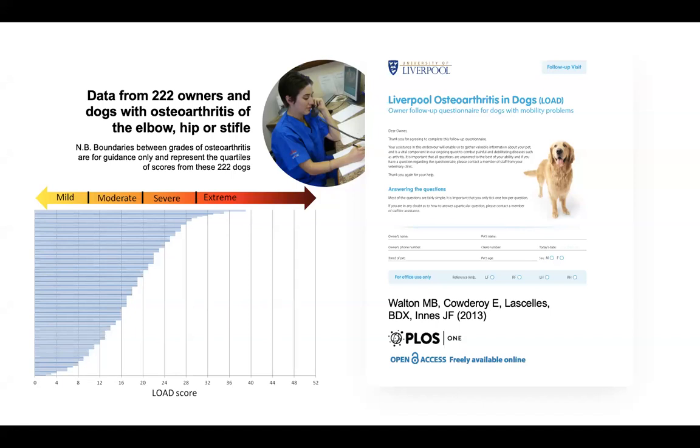And when we're using the LOAD, we're going to, and we'll come to an example in a moment, but we're going to end up with a number. So what we're talking about here is sending out a questionnaire to the owners. They complete it, and these questionnaires are all designed to be very easily completed by owners. They complete it, and we get a number. What does that number mean, John?